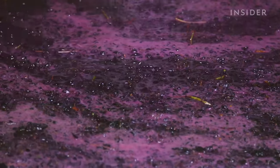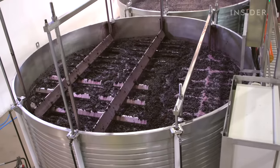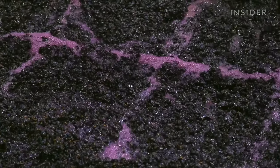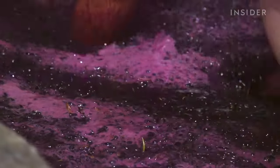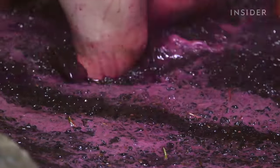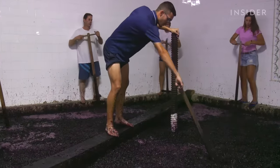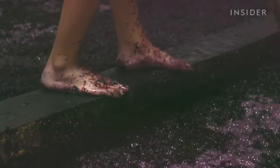Less labor-intensive fermentation techniques have been invented, like these fermentation tanks that replicate the action of foot treading. But to make the finest ports, like vintages, the traditional method is still preferred. After treading, the wine stays in the lagares for 2 or 3 days to ferment. Wooden plungers are used to keep the grape skins in constant contact with the extracted juice.